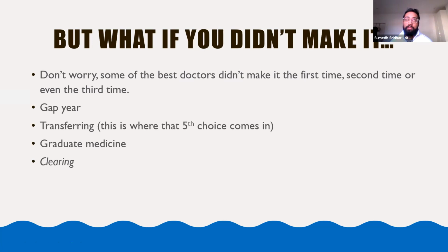Transferring. So if you put your 5th choice as biomedical science, I know Leicester are very good at this, you can do 1 year of the course and then you can change to medicine. But you have to do UCAT and interviews again, and you have to do really, really well at the degree that you're choosing for transferring. So you have to be really good at biomedical science, and then they'll consider letting you transfer. So if you mess up the transfer phase, you have to finish the degree. You're stuck.